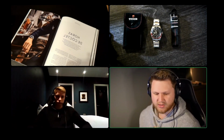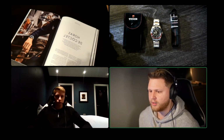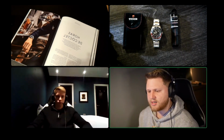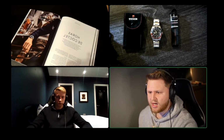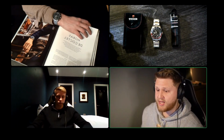And great, they've changed the Arabic numerals from white gold to Super-LumiNova. Who cares? Just give me a classic, nice-looking, classy timepiece. It's a dressy watch. That's what it was. I don't need to be able to read it in the dark. If you want to make a pilot's watch, Rolex, make a pilot's watch. Don't have it in between.